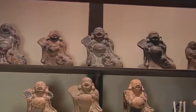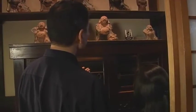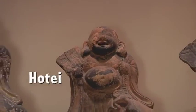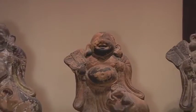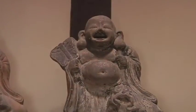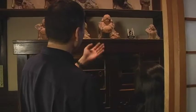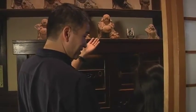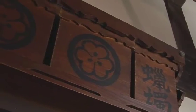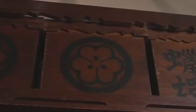Check out those fat-bellied statues. They look like they're laughing. These are gods of good luck. Their names are Hotei, and they were popular in Kyoto. Why are their bellies so big? Well, they were gods of good fortune, and the merchants who lived in this house wanted to become wealthy and prosper. And what better sign of a wealthy person than someone who has a large stomach because they've been eating well? Above the door are beautiful wooden boxes with the family crest painted on them.